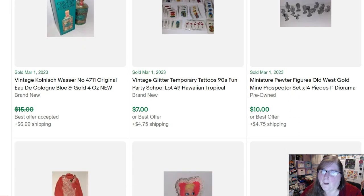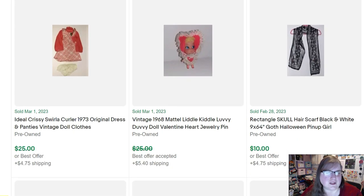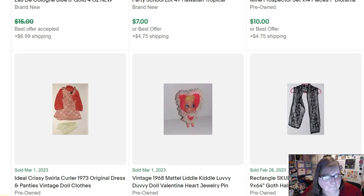Sold for $7. March 1st, I sold another one of those pewter sets for $10. I sold a Chrissy dress with underpants for $25. I sold a Little Kittles lovey-dovey doll for $23.50. And that's it for March. That was my big March haul.